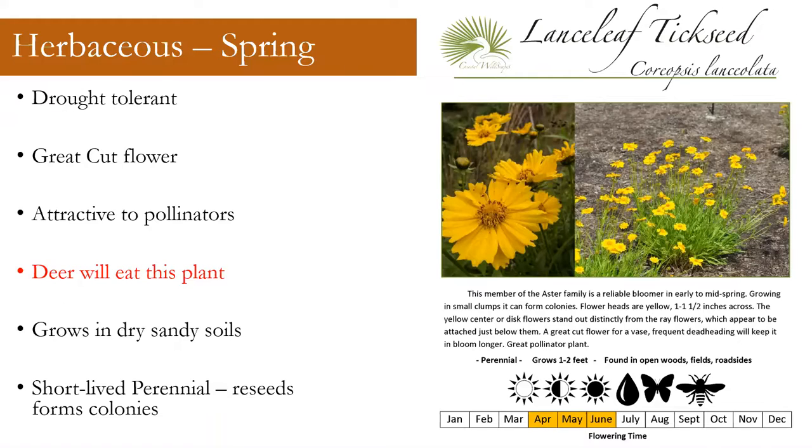Coreopsis, we have several different coreopsis. There are some that bloom in the fall, and don't think I'm talking about those today, but this first one, lance leaf tickseed, you see this a lot on roadsides, and it should be starting to flower maybe after late March. I think it's a great cut flower, great pollinator plant. It's very tough. Deer will eat it though, but usually when you have it, you have a lot of it, and so usually it can withstand a little bit of that.